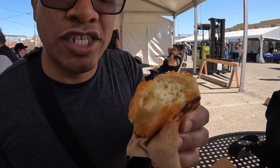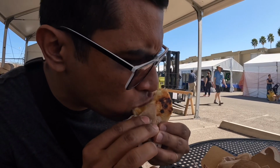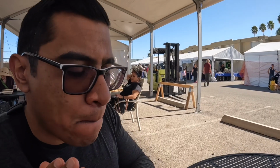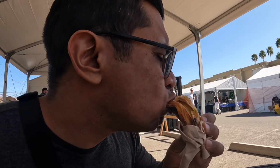So this bad boy's got ricotta cheese. You can see that delicious ricotta cheese right there. Mmm. That's really delicious. The dough is just out of this world. It's awesome. And now I've got the corned beef here. Let's try it out.